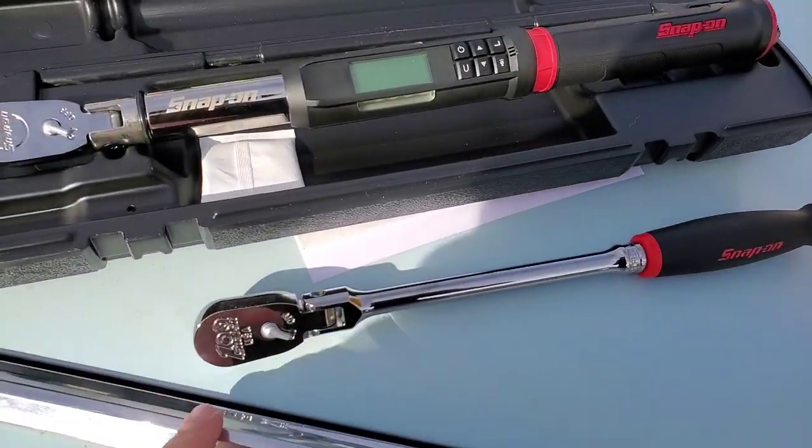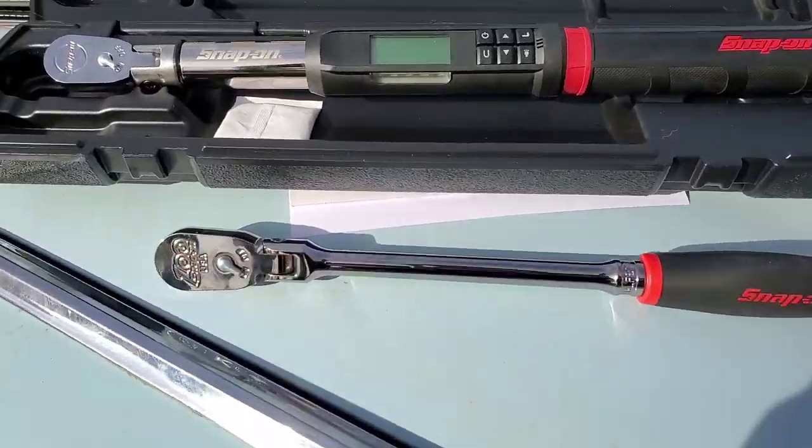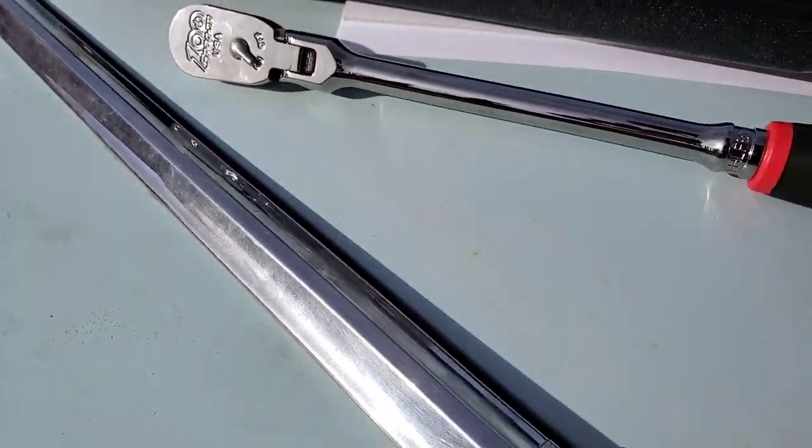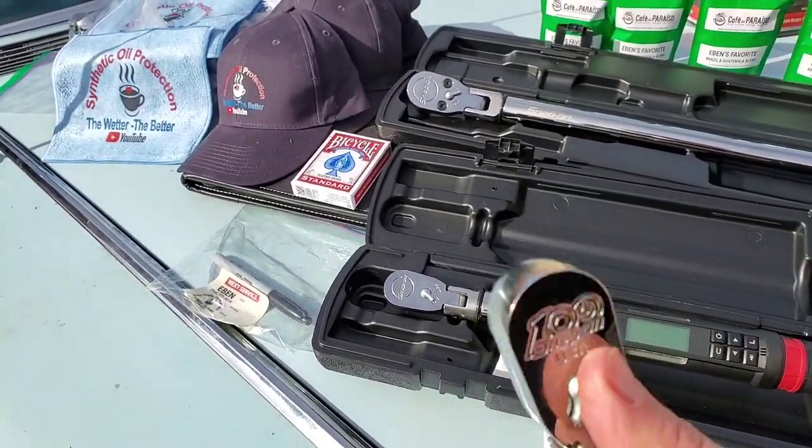We're giving away the snap-on wrench. We also have this one. This is a 100-year anniversary, super soft grip, and it's got the flex head ratchet, which really helps.